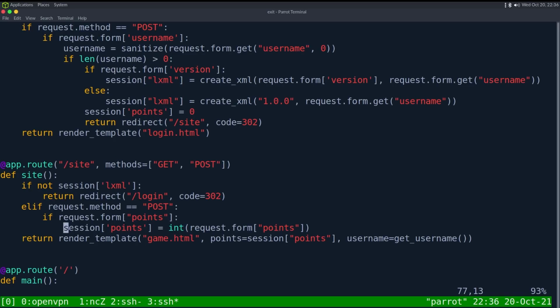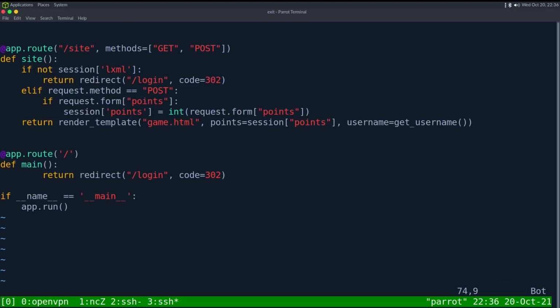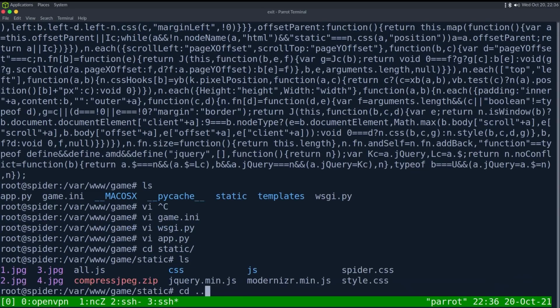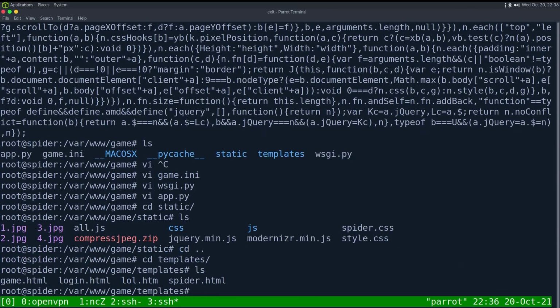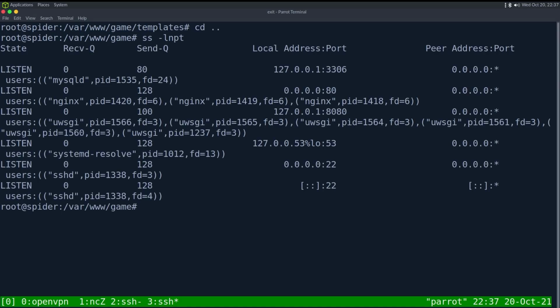Wait. Is this the app? I don't think this is the app. Static. Templates. Yeah, this is not the app. There's something else running on this box. Oh, what is listening on port? Okay, so this became interesting.